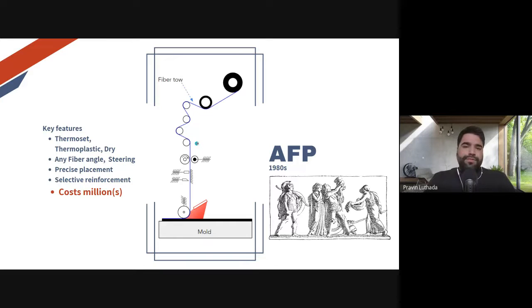The key benefit of this process, I believe, is that you're not restricted by the geometry that is driving the fiber. You can start and stop anywhere. You are more intelligent and smart about how you're able to place fiber, but it does make the system very complex. And that is what also starts to make the process really expensive.